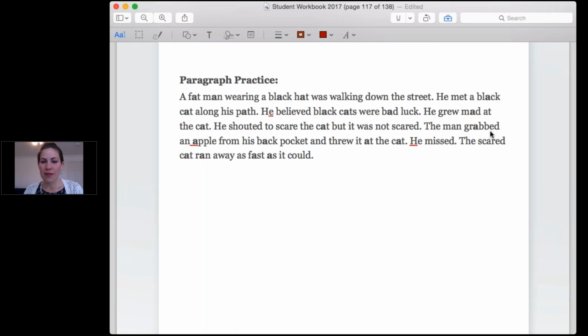And then, the man grabbed an apple. Do that for me. The man grabbed an apple. Good. So what I'm hearing is the man grabbed "an apple." You're kind of adding an H sound in there. An apple.